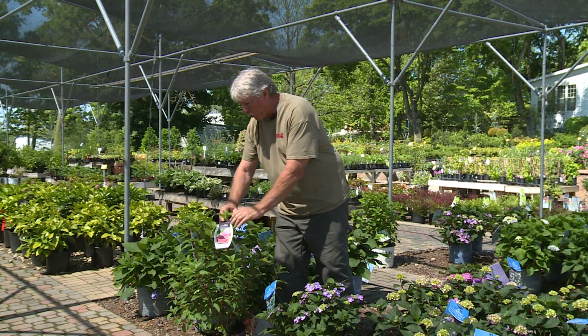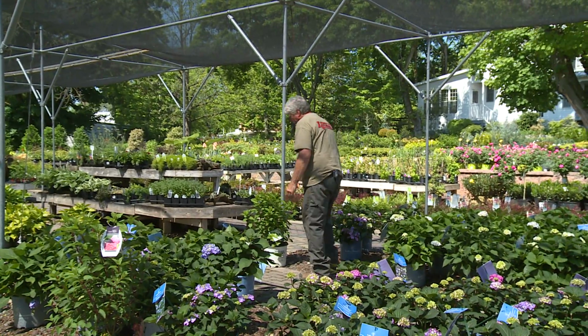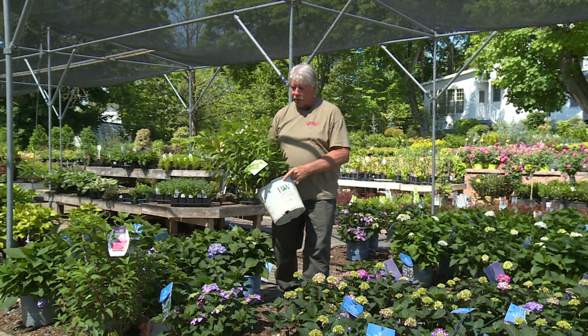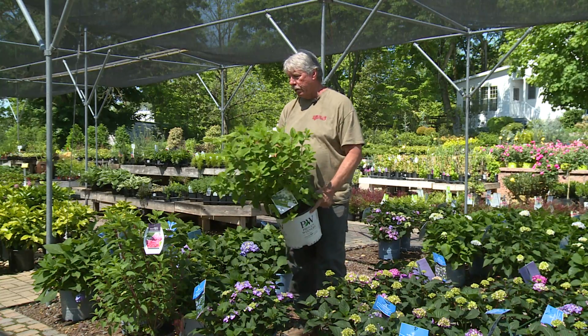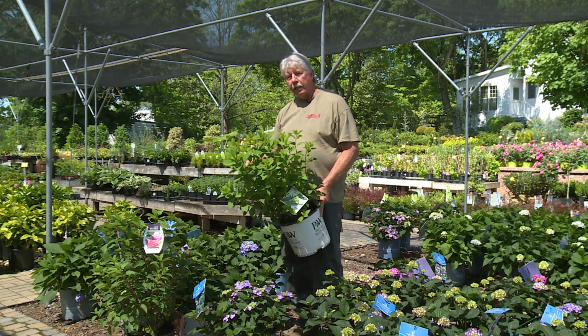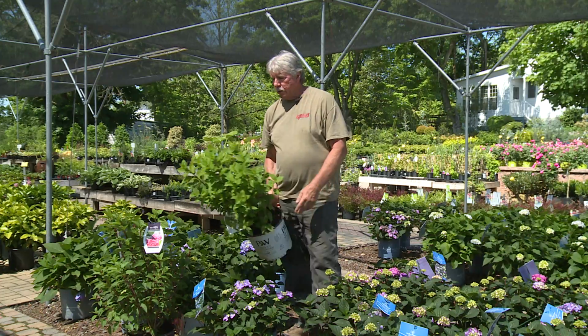Another well-known variety of the paniculata type is a variety called Limelight. Limelight comes out pure white and then turns a green color. So it's a little different in the landscape, gives you a little different color. But these paniculata varieties are late bloomers, and you can grow them in sunny areas where you can't grow the big-leafed hydrangeas.